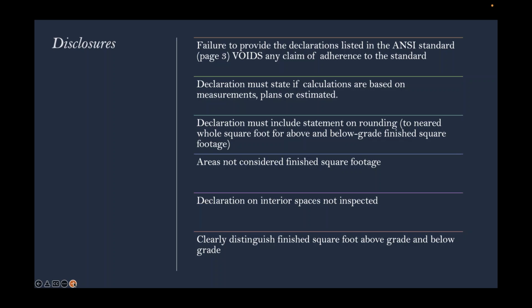We will be looking for it under QC to ensure that the disclosure is there. A declaration has to be made on how that calculation is based. So they offer three ways. By measurements: the appraiser has actually measured the outside and calculated the square footage based on measurements that they physically made. It could be based on plans and specifications, so a declaration has to be made that it meets ANSI standards based on plans and specifications. Or it may be estimated, if for some reason the appraiser is unable to make measurements or there are no plans, and they explain how they came up with that.